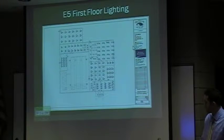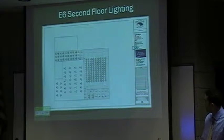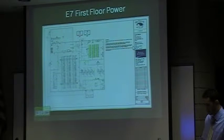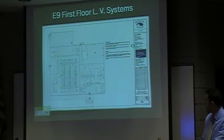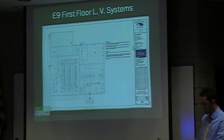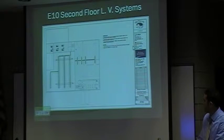E5, that's our first floor lighting. E6, we got our second floor lighting. E7, we have our first floor power. E8, our second floor power. E9, we have our first floor low voltage systems. E10, our second floor low voltage systems.